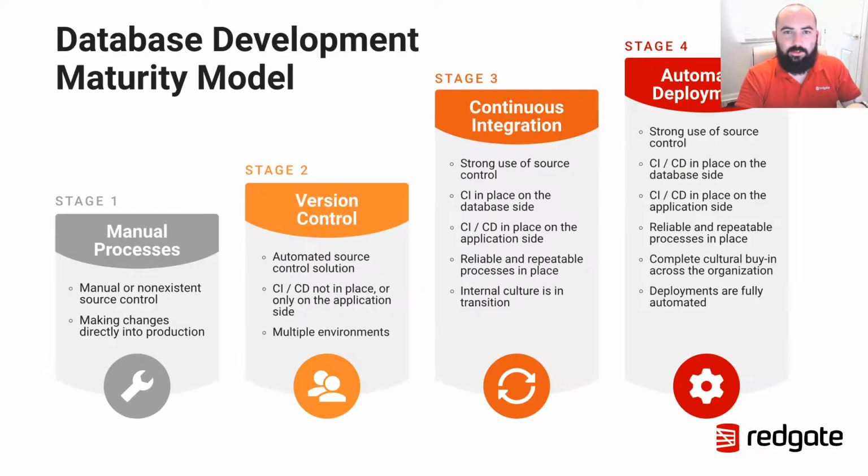All right, so as promised, let's get started with the database development maturity model. Now, this is essentially a four-stage process, and we can see pretty much all organizations fit into one stage along this model. Some organizations haven't really taken the database out of what some might think of as the dark ages, essentially working in quite a manual way.